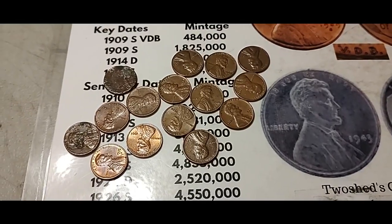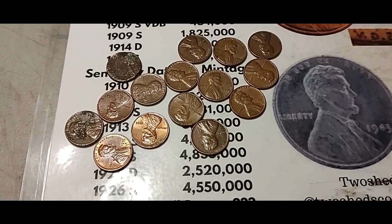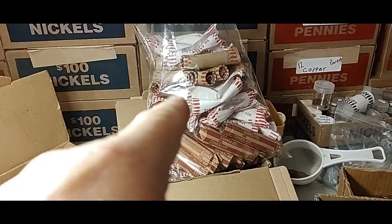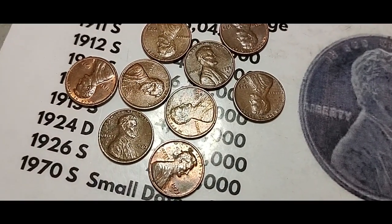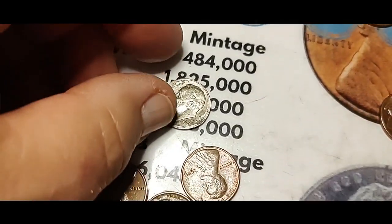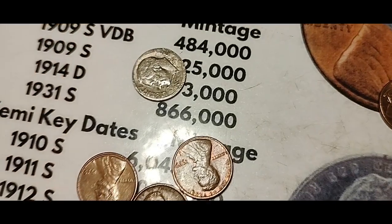The end of the first half of the box, and there's 15 coppers in that last row in the first half. The second roll in the second half, there's 9 coppers and another dime. He's pretty worn, but that's a dime. We're going to the bank.